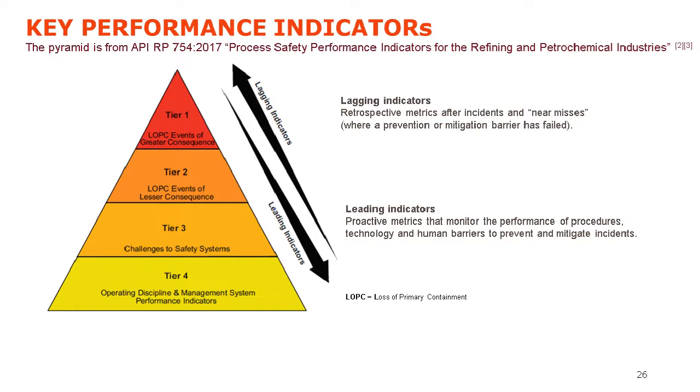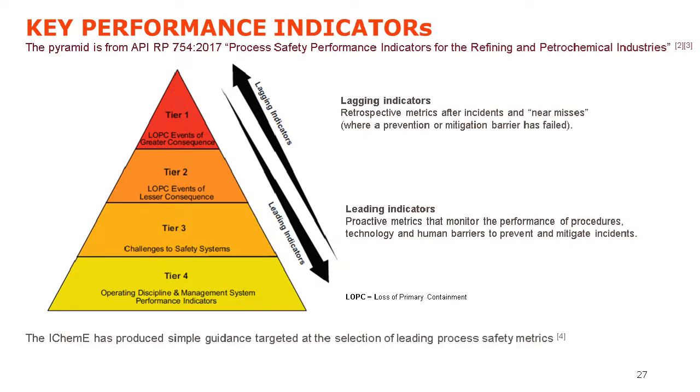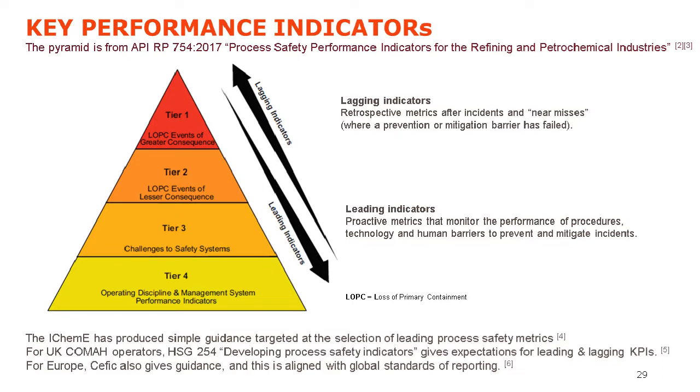If you want to know more about this, there are 3 references. I've put them in the overview. IMechE guidance. In the UK, if you're a COMAH operator, there's HSG 254. And if you're in a wider European context, CEFIC is the trade body for the European chemical industry, and they've also provided guidance. All three of these really align with each other and are doing the same things.